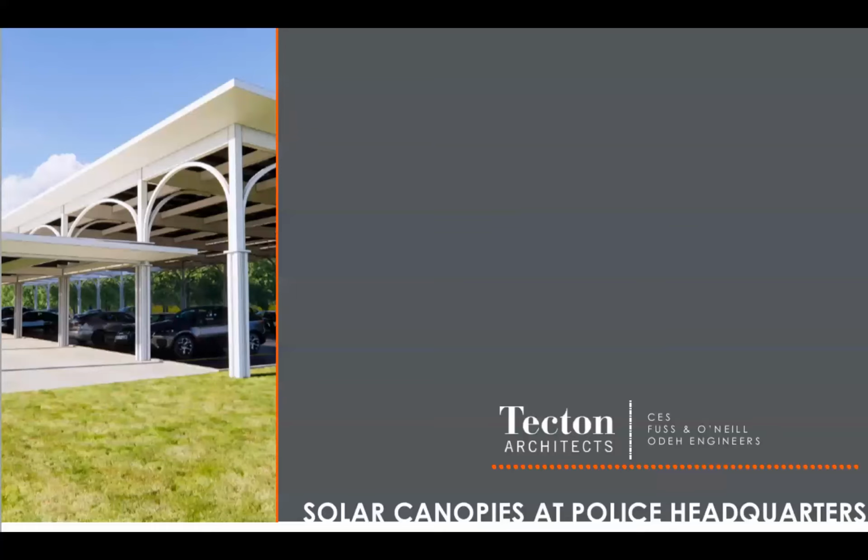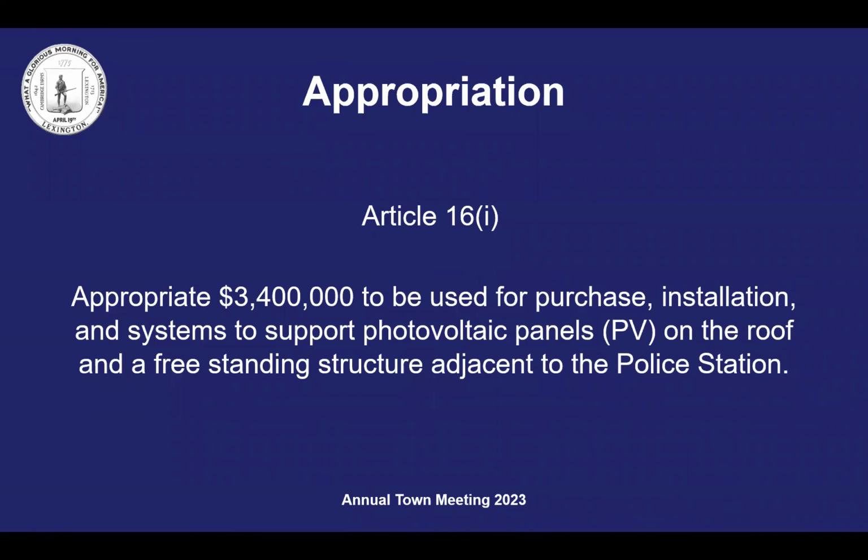And with that, I thank you for your attention. So again, the appropriation is Article 16I, appropriate $3,400,000 to be used for purchase, installation, and systems to support photovoltaic panels, PV panels, on the roof and a freestanding structure adjacent to the police station.